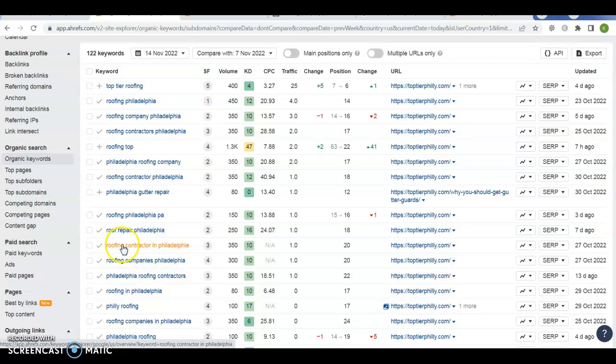So let's just take this one, roofing contractor in Philadelphia, 350 searches a month, which is good. The KD is 10, which means that on a scale of 0 to 100, that's where they rank it in difficulty in terms of how long it'll take you to rank and how much it'll cost you because it's competitive. And you're in spot 20.